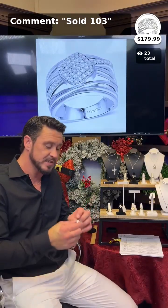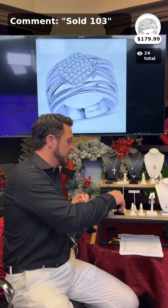$179. Remember, you've also got the budget payment of $36. We're going to get that down below $30, which is going to make it 5 payments. So your initial payment is going to be around $28. So $28 is going to get this ring home to you.